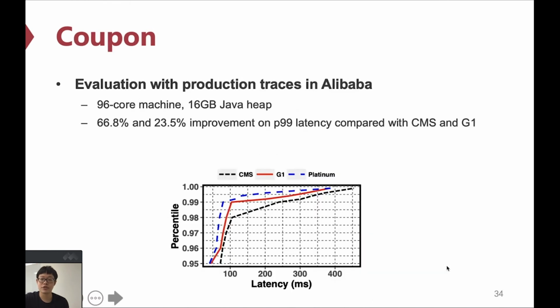And for the coupon service in Alibaba, we evaluate with the production traces. The result shows that Platinum has better tail latency than G1 and CMS. As we mentioned before, since the application latency in Shenandoah is much worse than others, we do not show its latency in this figure.